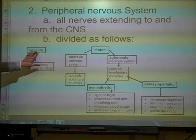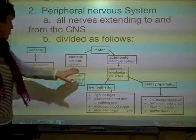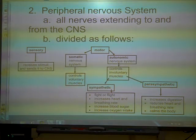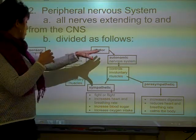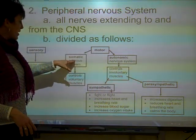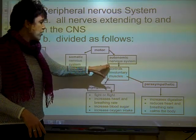So you have sensory neurons and you have motor neurons. Your sensory are all the ones that receive the message and send it to your central nervous system. Your motor are all the ones that go out. They are divided up into somatic and autonomic.